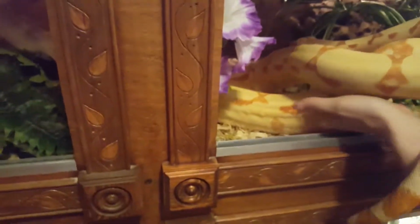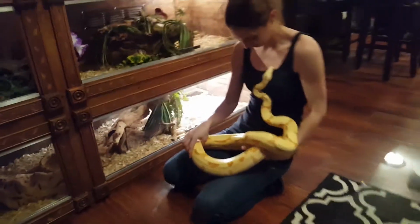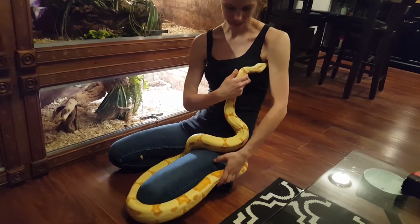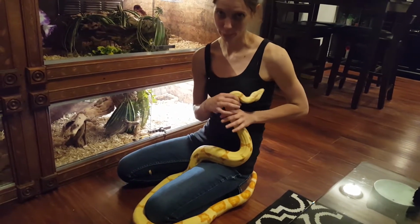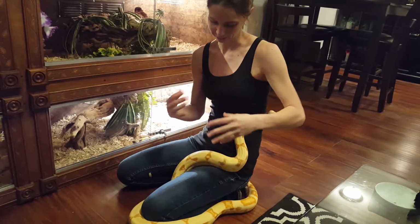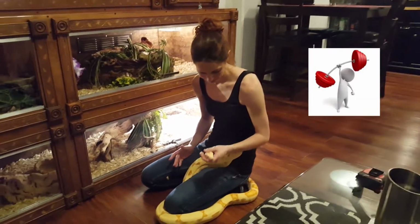Theros loves this corner. He loves to hook on everything. He's a really cool snake, and he's not stressed, but he likes to throw his strength around. Oh, that came out pretty easy. Good, he didn't hook. Theros is a really easy snake, very calm, but he wants it his way. So he'll strengthen his body or whatever he has to do to just get his way. So he's a brute.